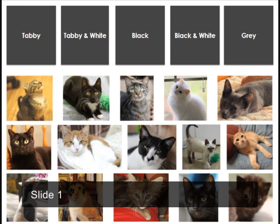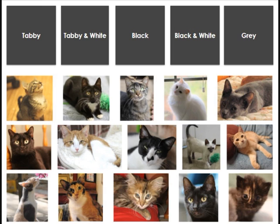Here's a fun game. Match the picture of each cat with its coat coloration pattern. Spend about a minute on this slide, and then the next slide has the same pictures of cats with different coat color pattern options. After you've spent some time with these slides, look towards the end and I'll show you how to work through the game.